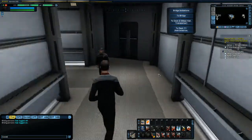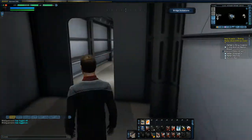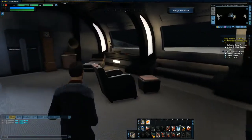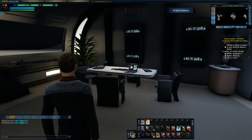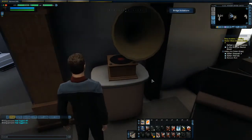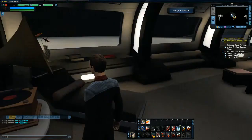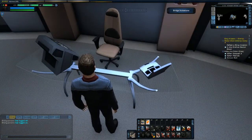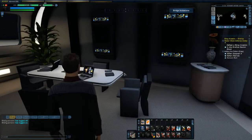Okay, here we are on Deck 3. Deck 3, let's see, it should be right around the corner here, has your quarters on it. So here's the captain's quarters. Pretty nice. Got a little gramophone in here that actually plays music. It's kind of cool. Your little captain's desk. It would have been kind of cool if you could also access your duty officers and such from down here as well. But I understand that's meant to be for the ready room.